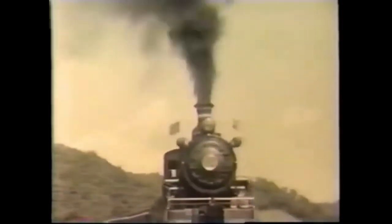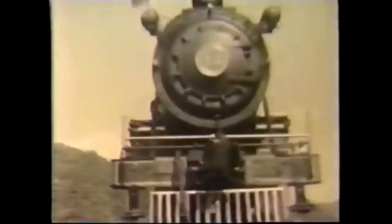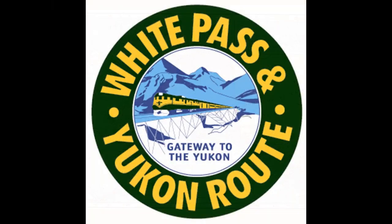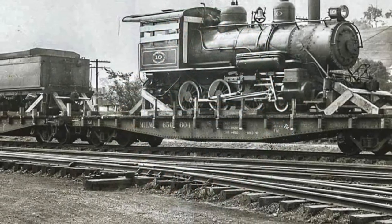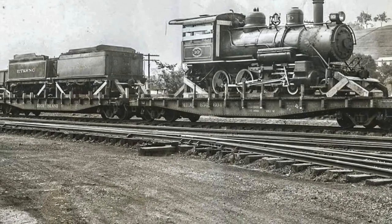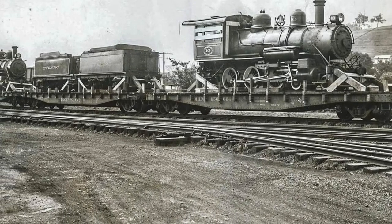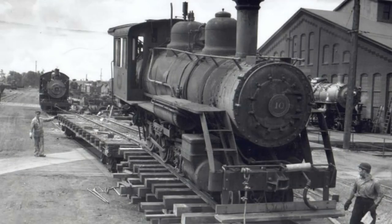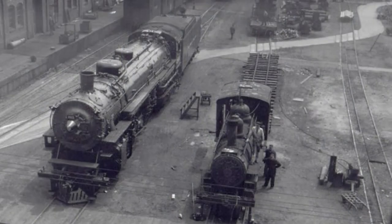However, there was a sign of hope, all the way up in Alaska. The White Pass and Yukon Railroad also ran 3-foot gauge locomotives on their lines. Also, if you remember, two of the ET&WNC 460 locomotives, number 10 and 14, were sent to the White Pass during World War II. But what happened to these two engines?